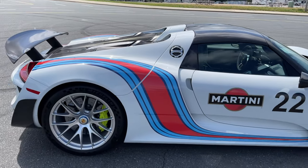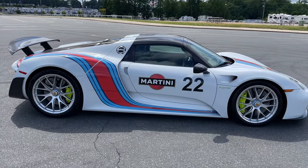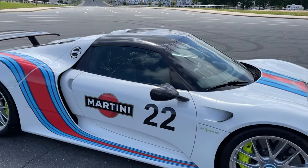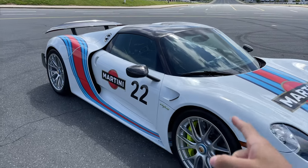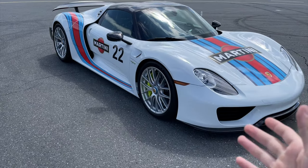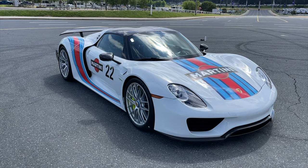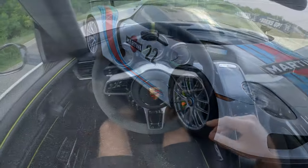No other company other than Lancia that I can think of really is suited by the Martini livery. So this is kind of awesome. And to have a 918 in the Martini livery is just absolutely beautiful. And by the way, I've heard the Martini livery is actually close to $20,000 as an option. And trust me, people paid well over that for this. So enough of that.